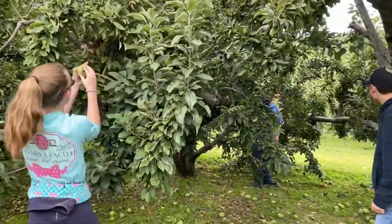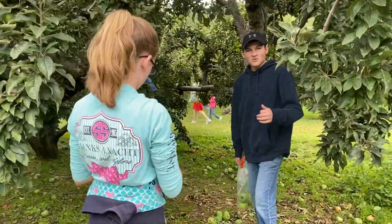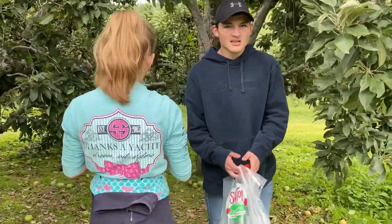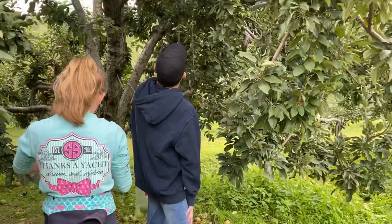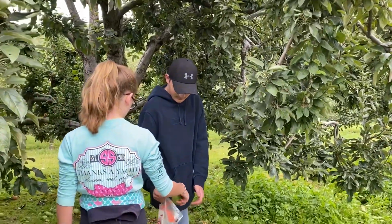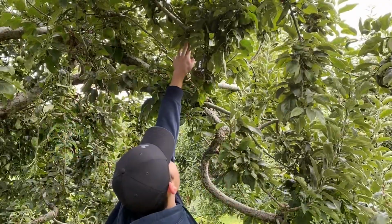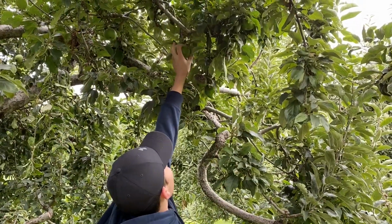I'm all about creating memories. I love to go places and do things with my kids. That way, when they're older, they have these memories to look back on and maybe start their own traditions with their kids or their spouse or whoever. But it's just something that I enjoy, and to see them enjoy it, it brings so much happiness to me.